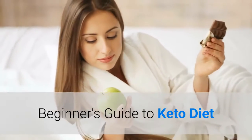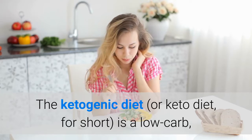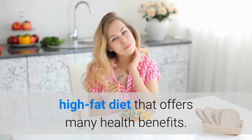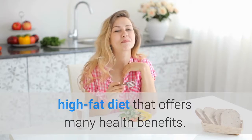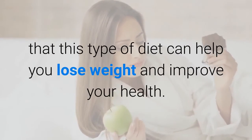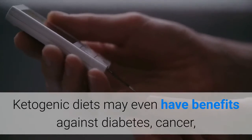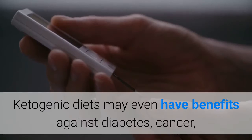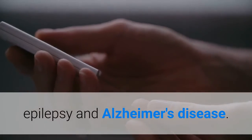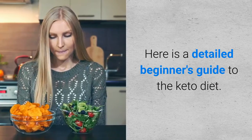Beginner's Guide to Keto Diet. The ketogenic diet, or keto diet for short, is a low-carb, high-fat diet that offers many health benefits. In fact, over 20 studies show that this type of diet can help you lose weight and improve your health. Ketogenic diets may even have benefits against diabetes, cancer, epilepsy and Alzheimer's disease. Here is a detailed beginner's guide to the keto diet.